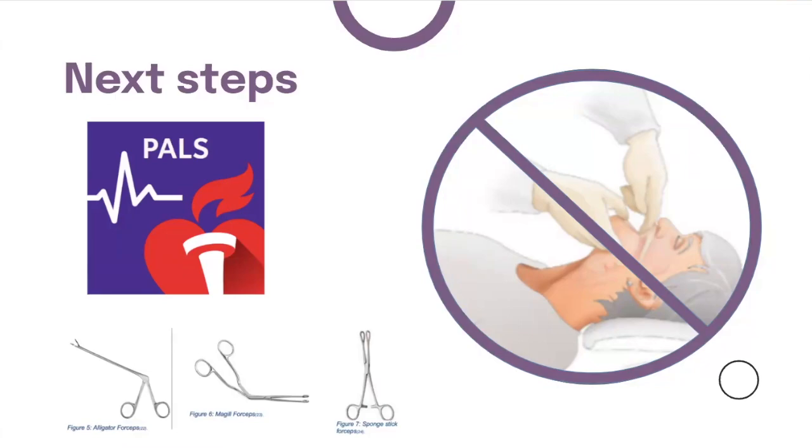And also, if you look in the mouth and you see something, we have tools in the ER that you can use to more securely grab it, like forceps and that sort of thing. All right, you tried those things though, and it didn't work. Seems like things are getting worse. What are some things that you're thinking you might need to do next?